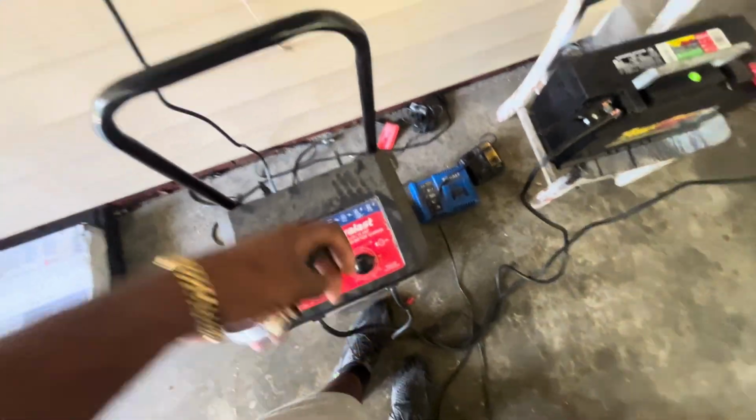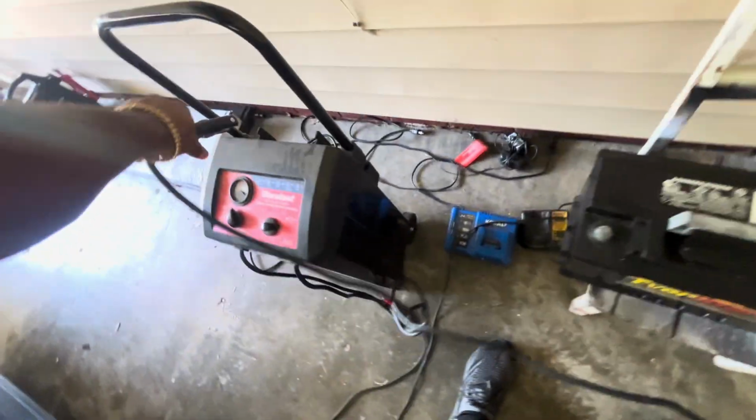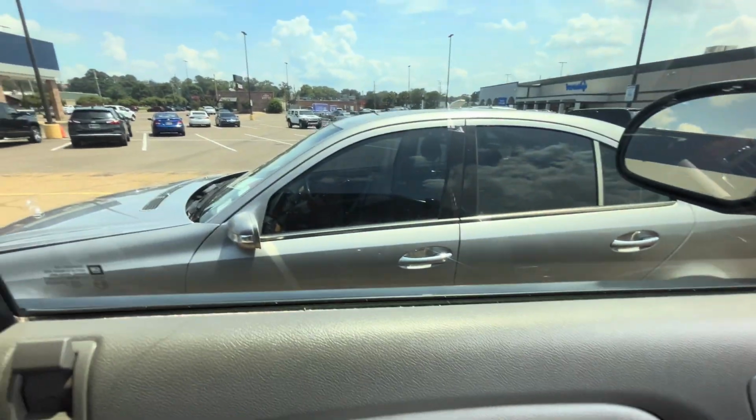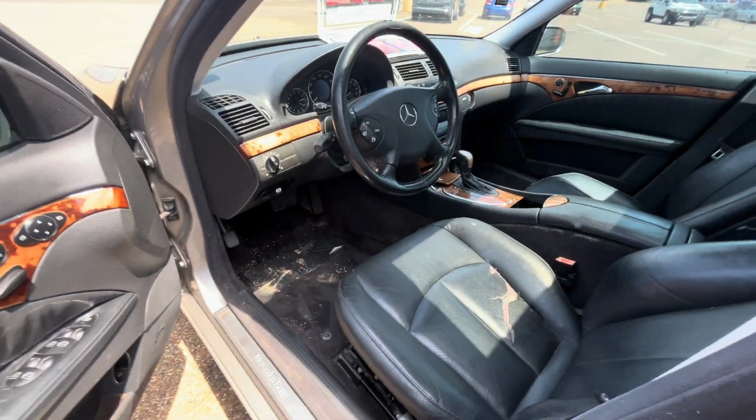Hey guys, so we just charged the battery. Let's just hope everything works out like it should, man. So right now, we go put it back in the car. All right, we just made it back, guys. Let's go ahead and put the battery and stuff in, and hopefully it cranks. All right, guys. Let's see.